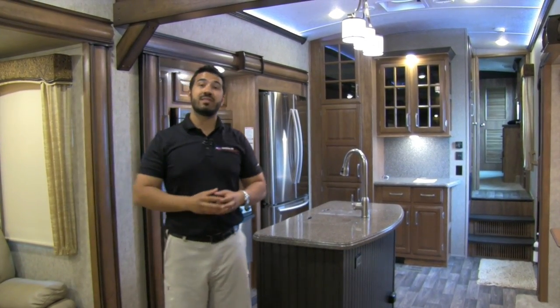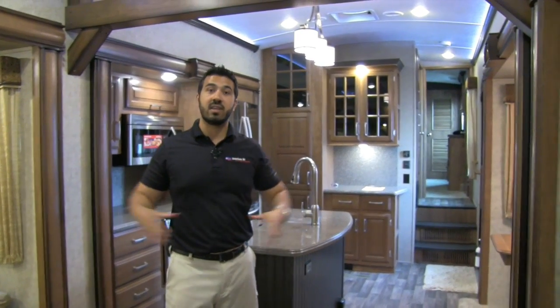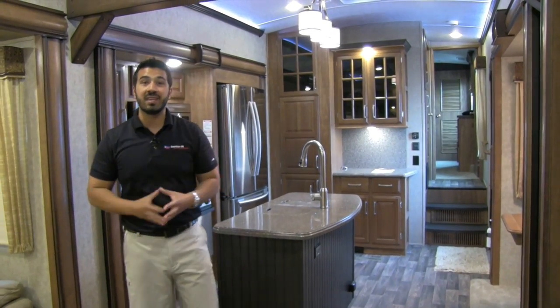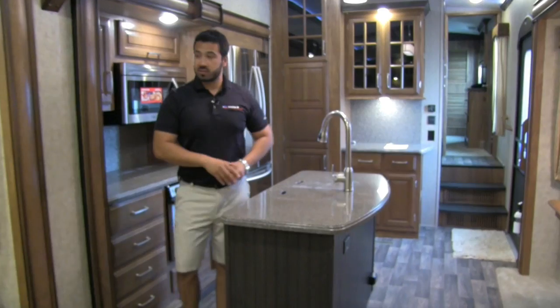Also, as I mentioned about the heat, you have the fireplace, you have the heated seats. This quiet cool AC has a heat pump too. So you kick that on, it's all electric heat. If you have that full hookup, that's free heat. That's a big deal. It's absolutely phenomenal. Let's walk this way a little bit.